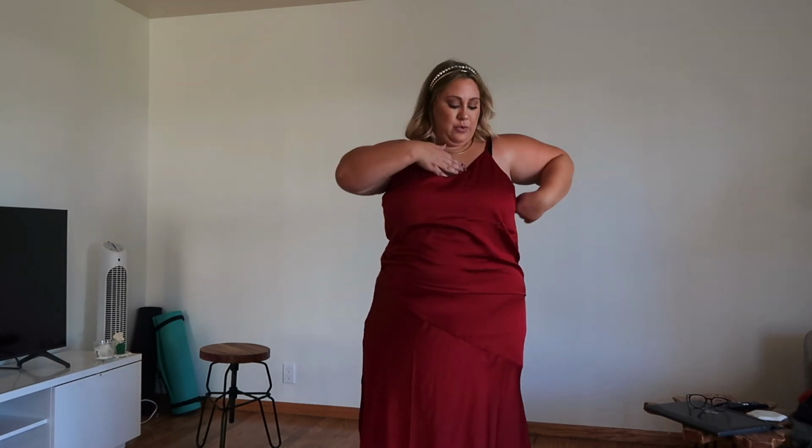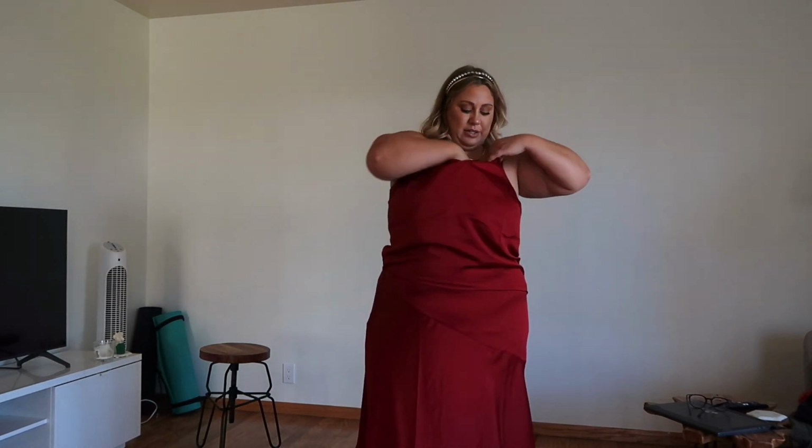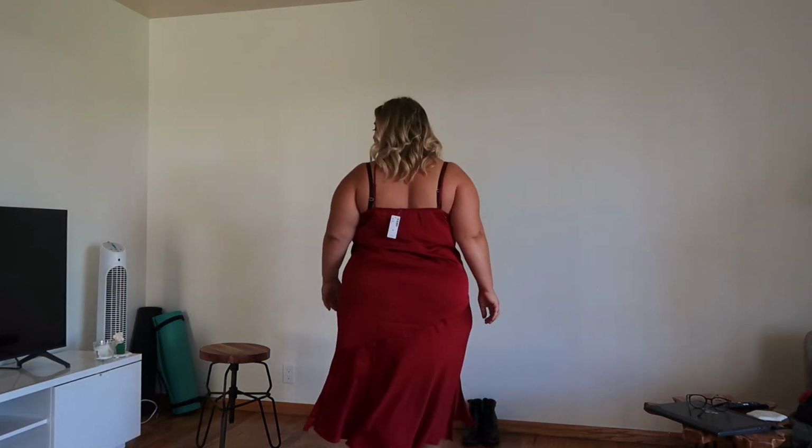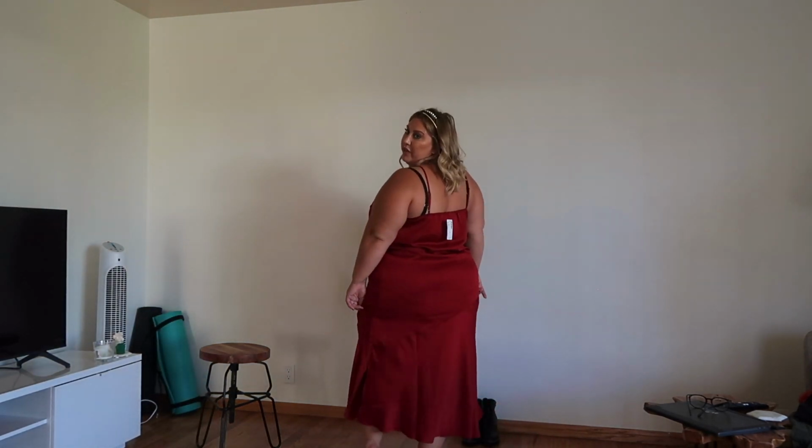Okay, so let me just put these away. What do you think of it? I know you can see my belly, but that's okay. Nothing wrong with having a little belly, girl. This is the back of her. Yes, I have the tag on. I will be removing it. So I think this is a beautiful dress. Can you see the movement in the bottom?